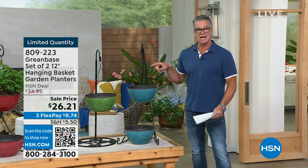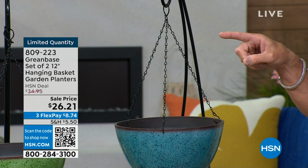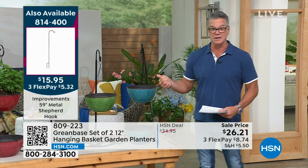And you are getting the chains, so you get two sets of chains. And by the way, we don't have these shepherd's hooks. These are the short ones, but I have taller ones that are available if you want to get them. And Angela, our producer, will pop those up again. If you want to grab those, you can get one of those too, and you can hang these outside or put these outside, $15.95.